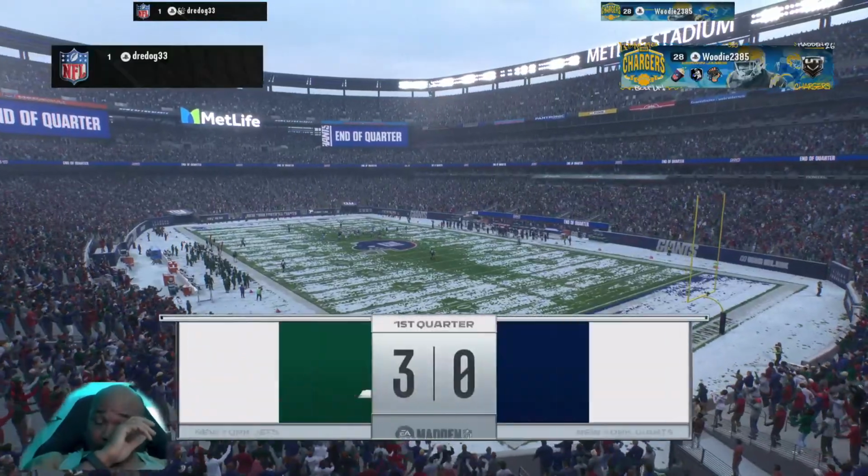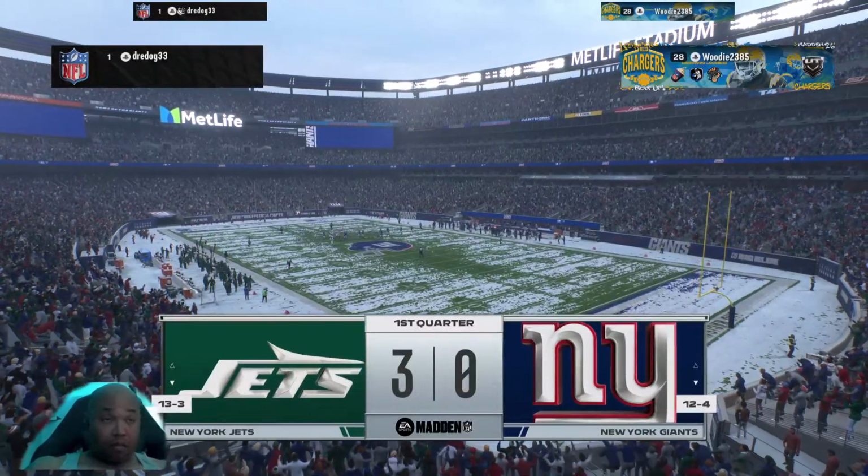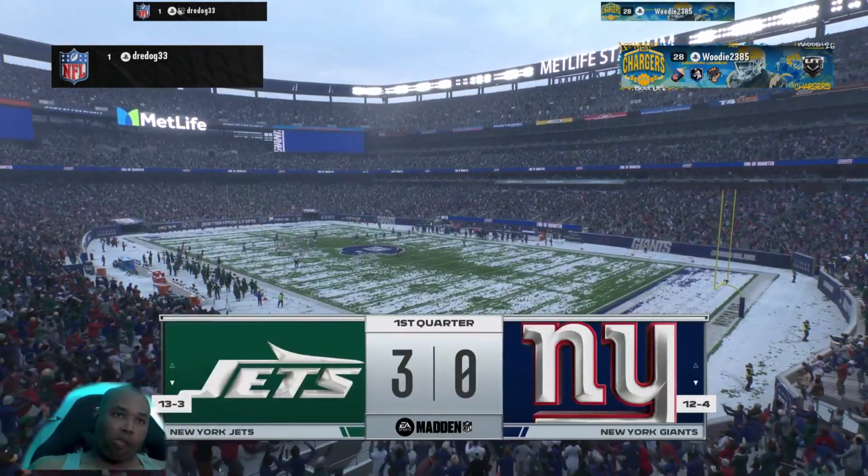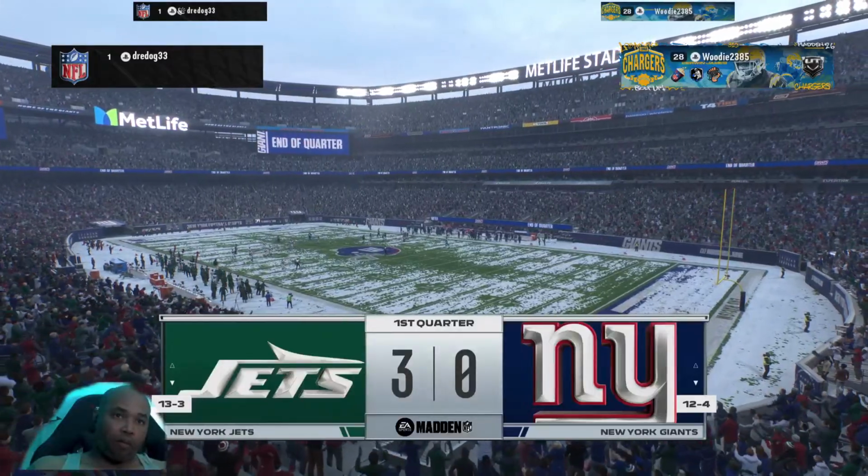That's the end of the 1st quarter in this battle of New York franchises. Just 3-0 is our score. We'll get back to East Rutherford after this.